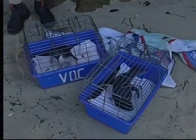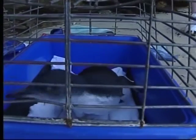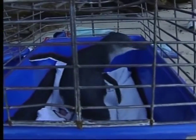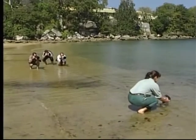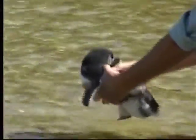Elizabeth Hall from Sydney's Taronga Park Zoo told us that unfortunately many penguins get caught up in fishing lines and hooks and that most people don't try to free them. Luckily, the zoo treats about 40 penguins a year, as well as 1,000 other animals ranging from snakes and possums to echidnas and owls.